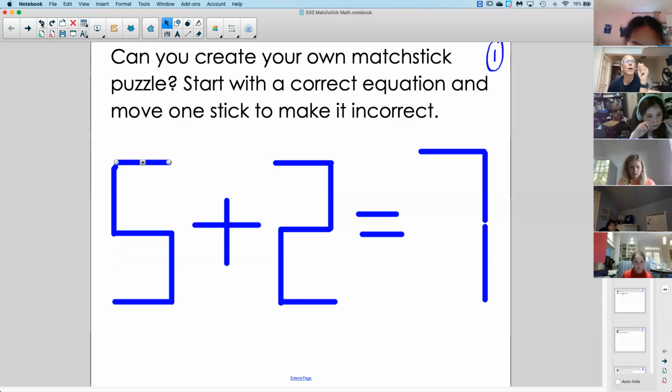You can move the first vertical line from the 5 over to the other side. Yeah. I love that one a lot. And Hannah T and then Zarak.